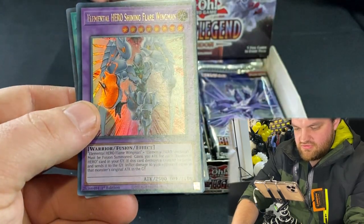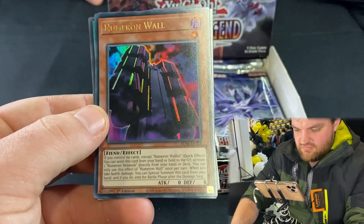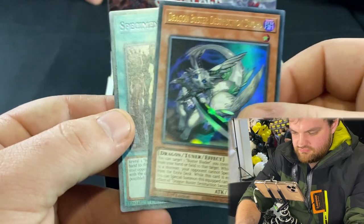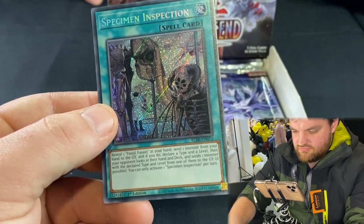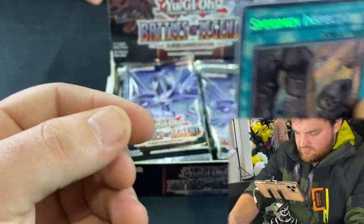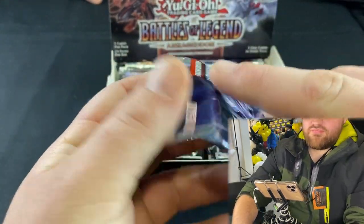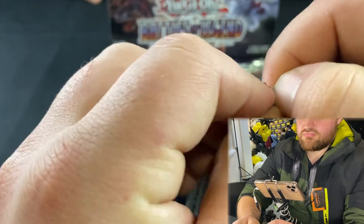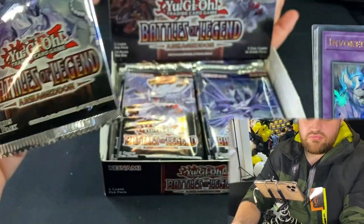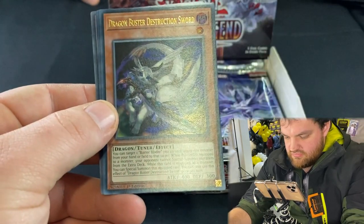Whirlwind. Shining Flare Wingman. Nice. Oh, beautiful. Dragon Buster Destruction Sword. Specimen Inspection. That's actually a really nice artwork on that. Oh, I didn't realise it's got Trish on the box. That's not normal. It's a ritual one, I think. Yeah, I think so.